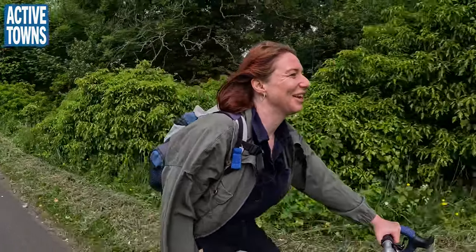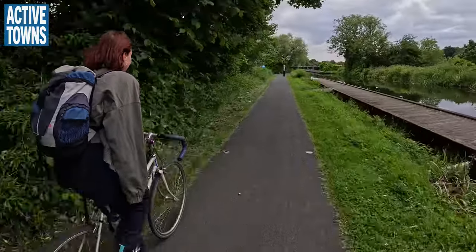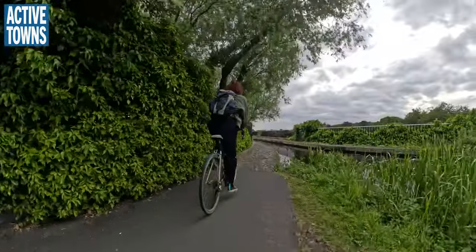Well, that's a good little segue, because we're about to come up to an aqueduct where we're actually going to have to dismount because it gets so narrow. And I don't want you to fall into the canal. I don't want to get that chilly. That's right, that is not what we want from your trip to Scotland. Okay, here we go.